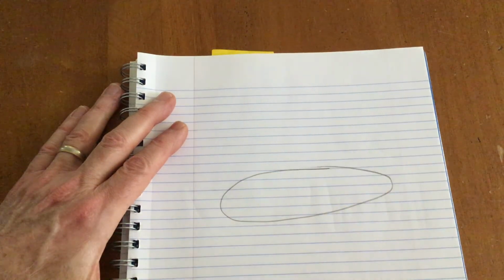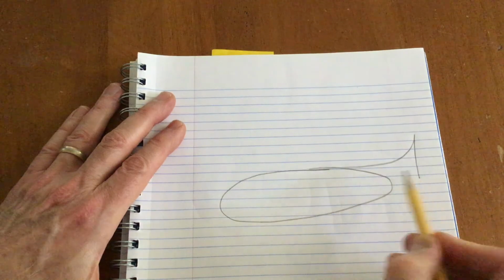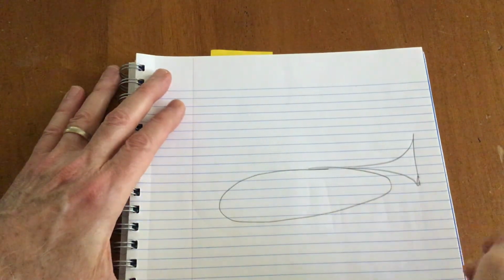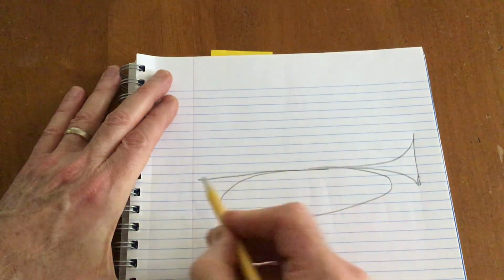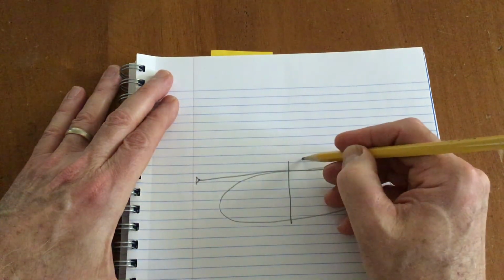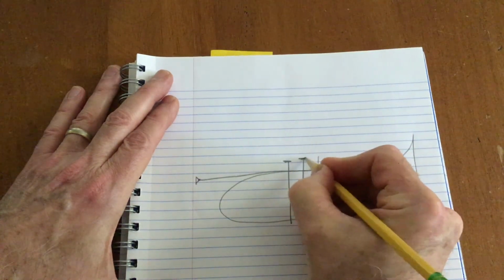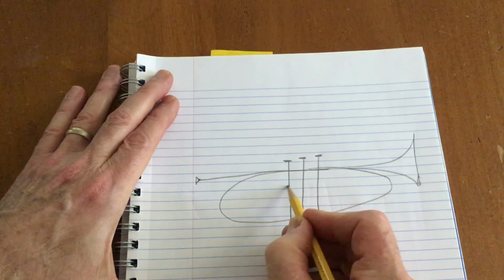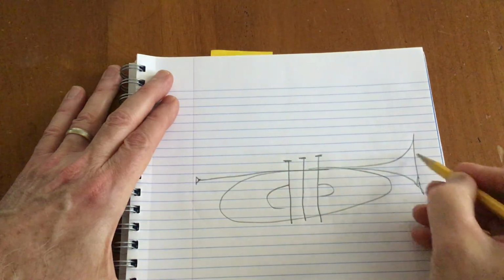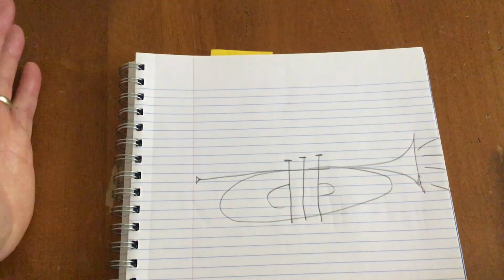Now draw a line coming off the top with a bell on the end, a bell shape. And on a trumpet, that's called the bell. Now draw a line on the other end and put a small, tiny thing. That's called a mouthpiece. Then put 3 straight lines right down the middle with buttons on the top, and put a couple other tubes or pipes in the middle. Now let's put some sound waves coming out the bell, and that is our trumpet. All right.